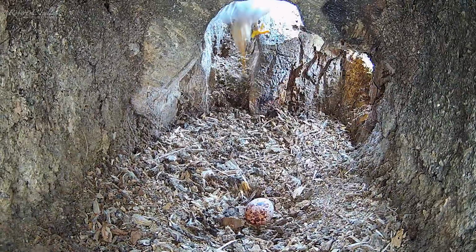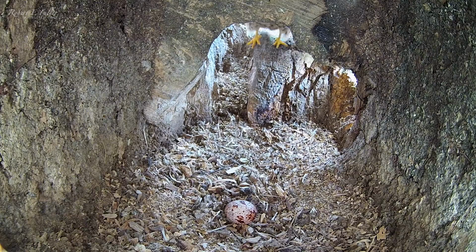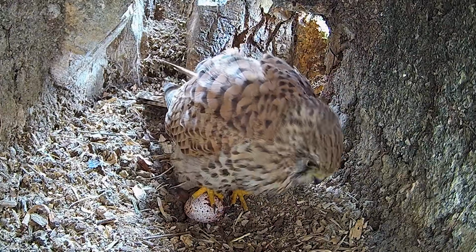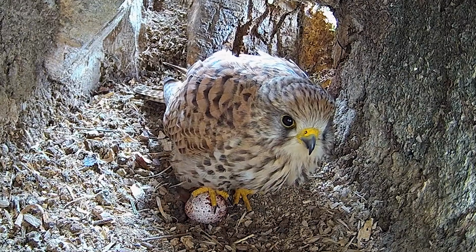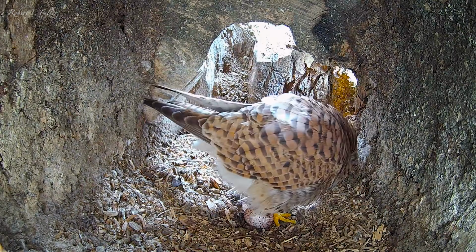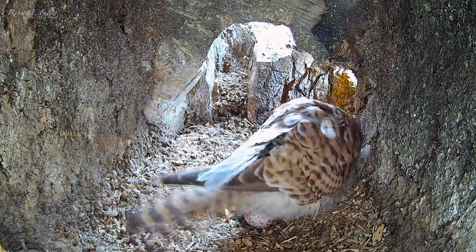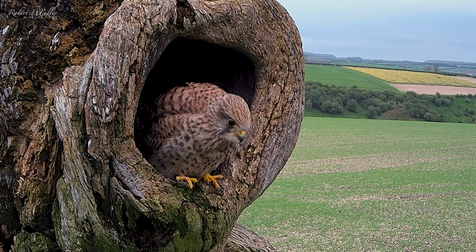Despite being new to this, they're already working well together. When Jeff leaves, Jenny's soon in to take over. And she places a foot on the egg, almost as if proudly claiming it. Kestrel eggs aren't incubated straight away. Instead, brooding typically begins when the third egg has been laid. So rather than resting inside the nest, Jenny sits out in the entrance to stand guard.